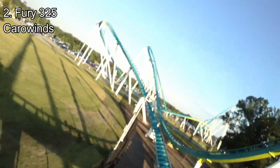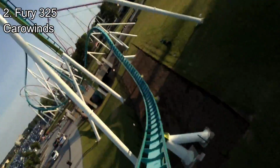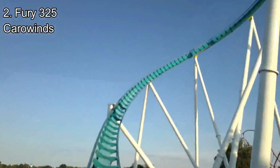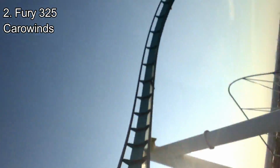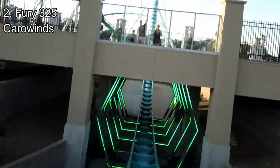2, Fury 325, the final Giga on the list. While not as intense as Intimidator 305, it has some wonderful elements. First of all, this ride is actually one of the longest in the States, and it also has some of the best floater airtime in the world. Additionally, the overbanks call for some great Gs, and it keeps its speed very well.